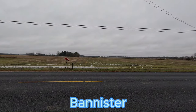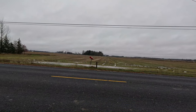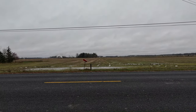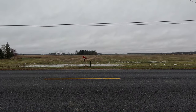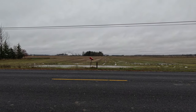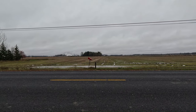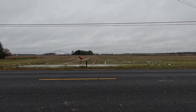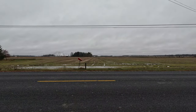Leapfrogging ahead, we pass Carlin and the town of Elsie further to the north as we head for Bannister. We soon get a view of the Polar Express from across a field, as it appears to be a small speck. The Polar Express may seem slow at first, but at 20 miles an hour, it quickly comes into view as it approaches the town of Bannister.